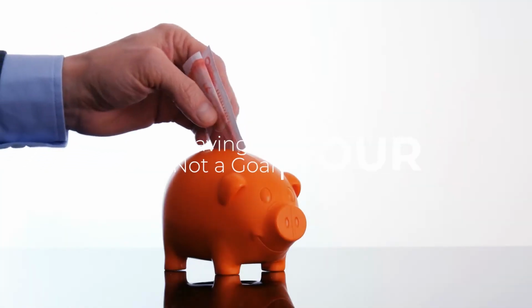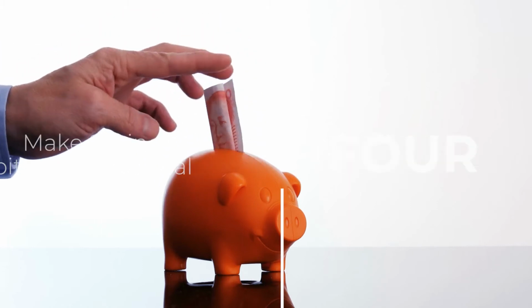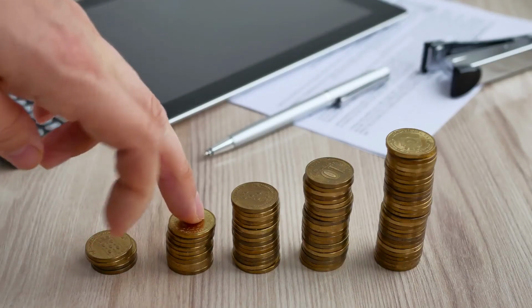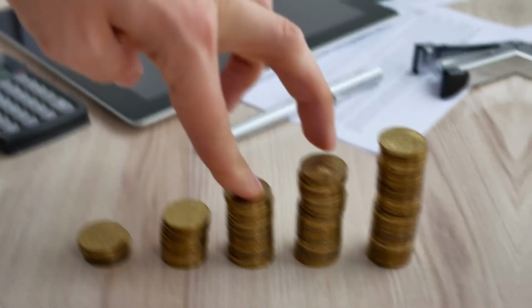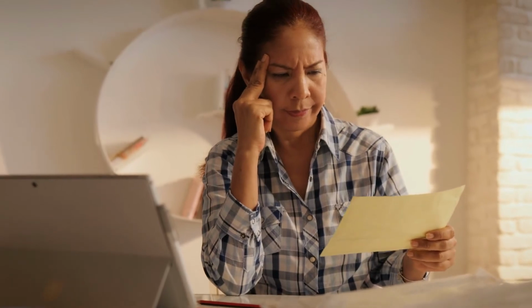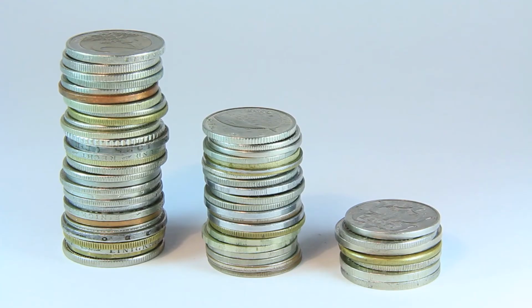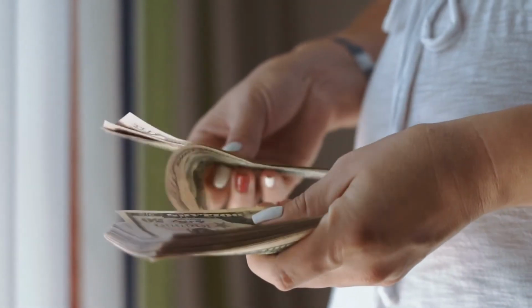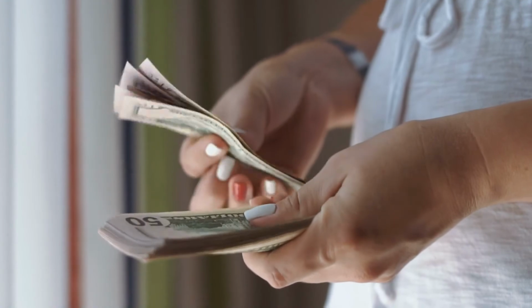Number 4, make savings a habit and not a goal. In the book Nudge, authors Richard Thaler and Cass Sunstein advocate that in order to achieve any goal, it should be broken down into habits, since habits are more intuitive for people to adapt to. Make savings a habit rather than a goal. While it might seem to be counterintuitive to many, there are some deft ways of doing it.